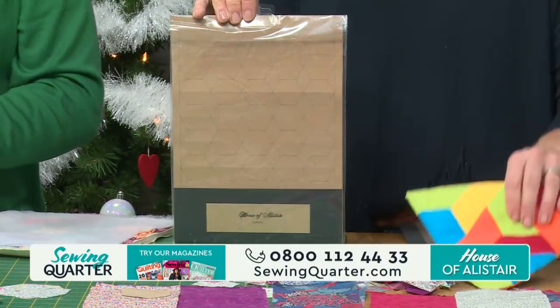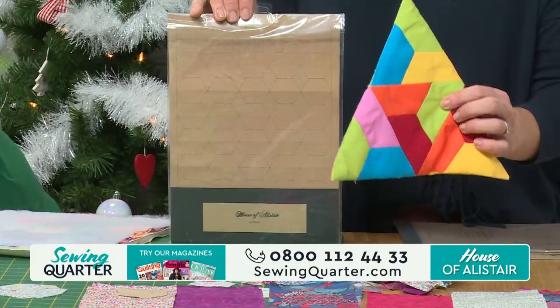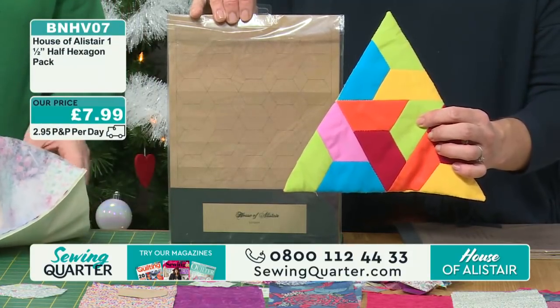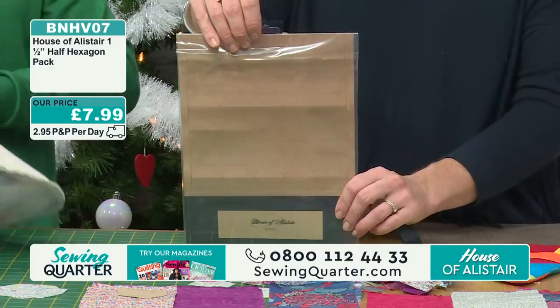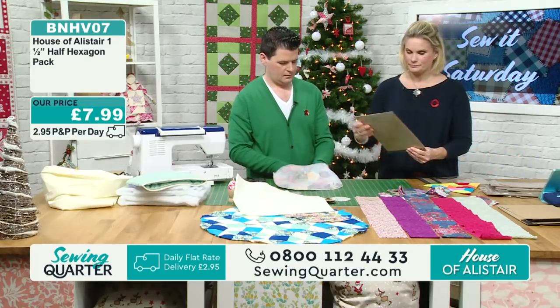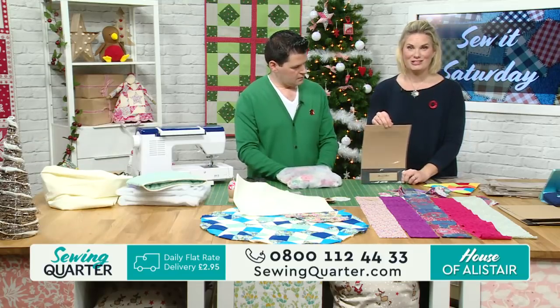And of course, if you're doing half hexes, you're making stuff like that, but in whatever size, obviously. That just gives you an idea. Could be done, of course, in your beautiful Liberty. There. And then, what else have I got? These are your 3.5-inch hexes.